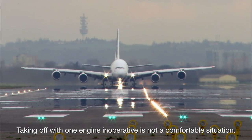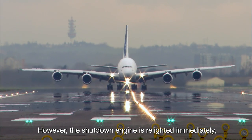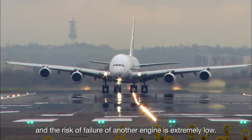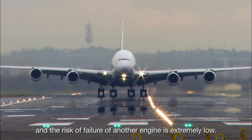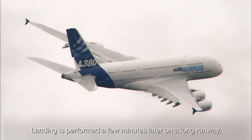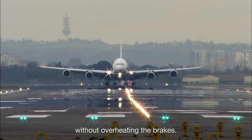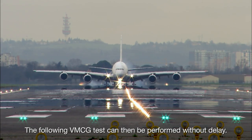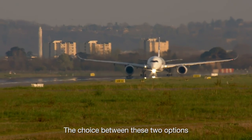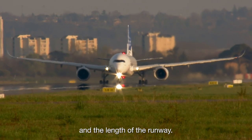Taking off with one engine inoperative is not a comfortable situation. However, the shutdown engine is relighted immediately and the risk of failure of another engine is extremely low. Landing is performed a few minutes later on a long runway without overheating the brakes. The following VMCG test can then be performed without delay. The choice between these two options is made according to the characteristics of the aircraft and the length of the runway.